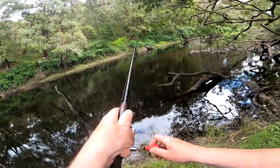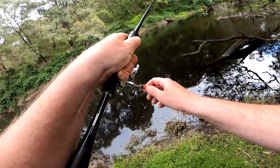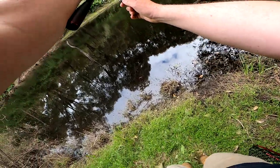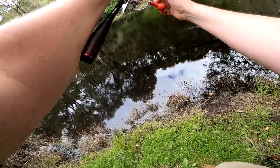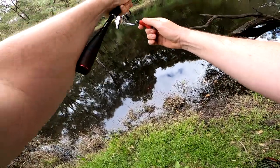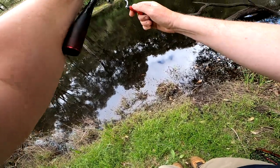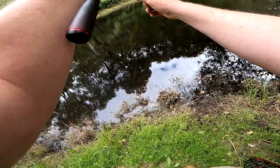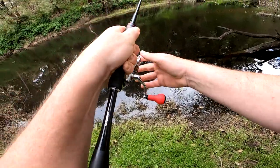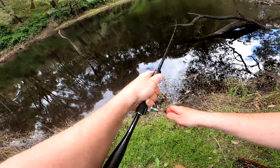Oh, yeah. Oh, that snagged me. Oh, he's got me snagged. Oh, come on. Oh, it's gonna be around the tree. Oh shit, that's it. Oh, I got him.